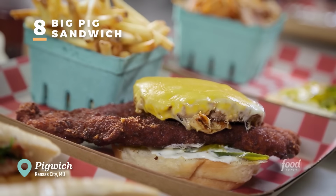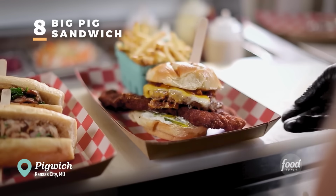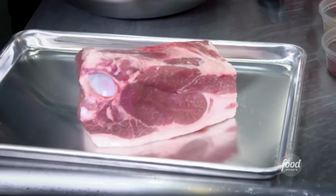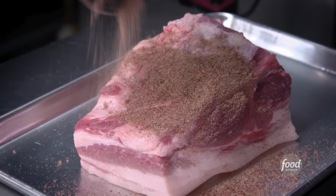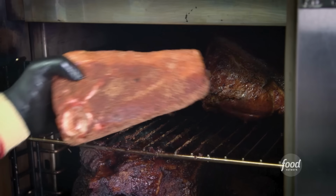Big pig in the window. What's our first step? The house barbecue rub for the pork butt that we're getting ready to smoke. Sea salt, brown sugar, paprika, garlic powder, ground cumin, black pepper, ancho chili, and a little wild card, ground ginger. We actually like to let it rest overnight. Very nice. And what are we smoking with? Hickory wood, 250 for 5-ish hours.